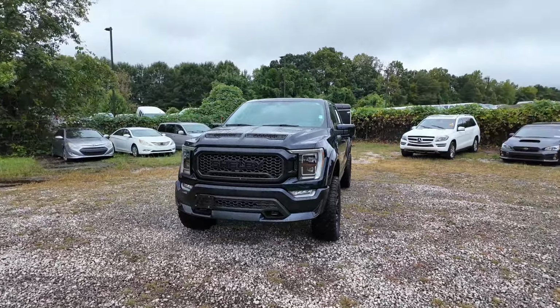This also has a wheelbase of 145.4 inches. Its overall length is 231.7. It has a width of 95.7, a height of 77.2, and its ground clearance measures in at 9.4 inches.